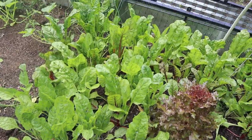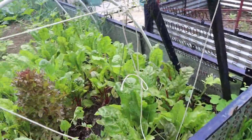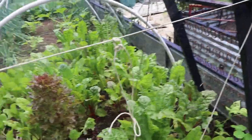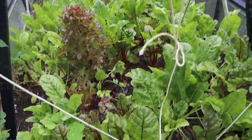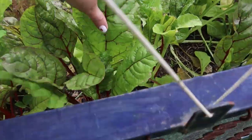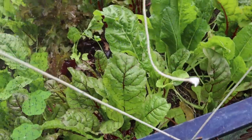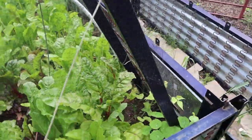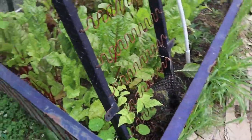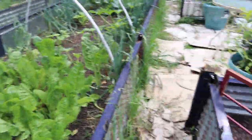It'll be just fine. The chard is super duper happy, and I love this chard because this is called Bright Lights. This is called Bright Lights chard, and this is why we got these lovely colorful stems on it. Some are red, some are yellow, some are green, and it just looks so beautiful in your bowl when you slice it up, whether you cook it or you eat it like salad greens.